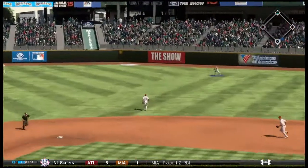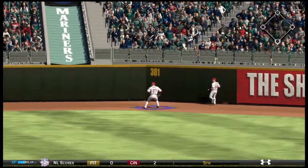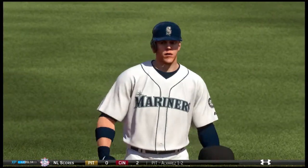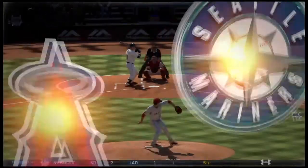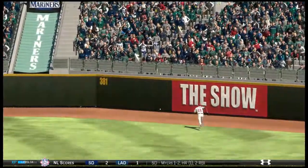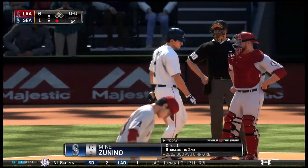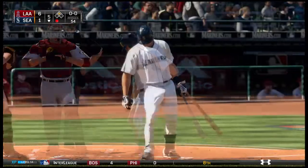Oh, and he belts one high and deep to right center. And that'll get down out there for extra bases. Around first, digging for 2 now. And he's in there safely. He's got a double. I don't know. That looked like a slider that time, but it was just sort of a cement mixer. It just spun and did nothing. And he whacks this thing into the gap. No way to run this one down, and he winds up at second with 2 bases. Mike Zunino will get another shot. Called out on strikes his first time around.